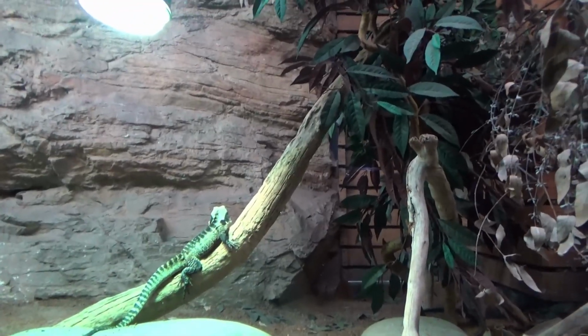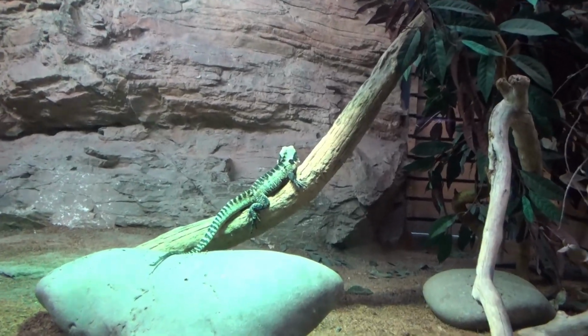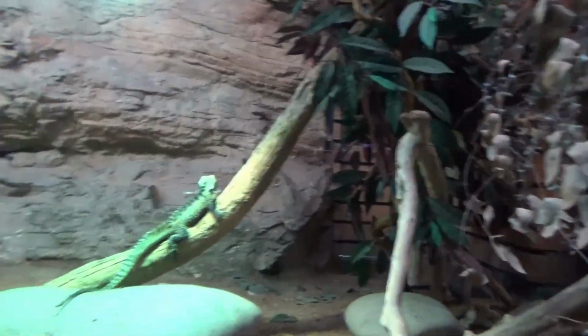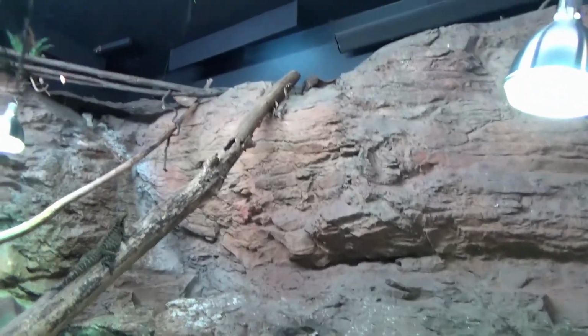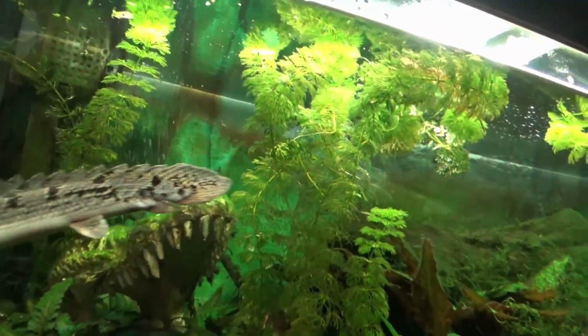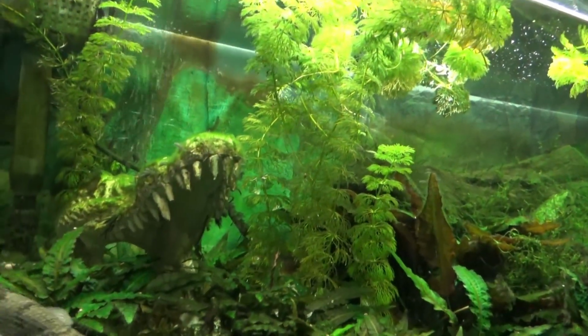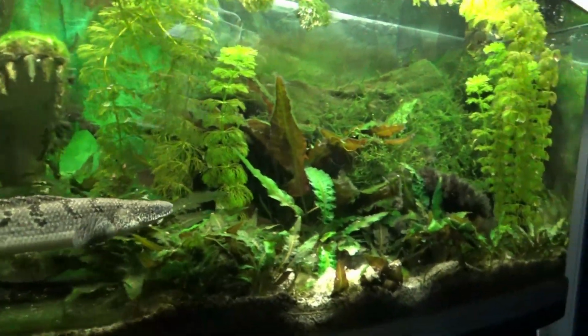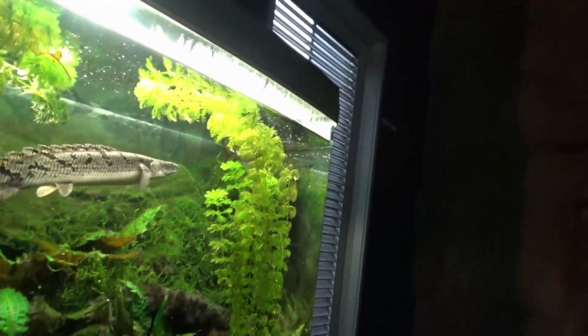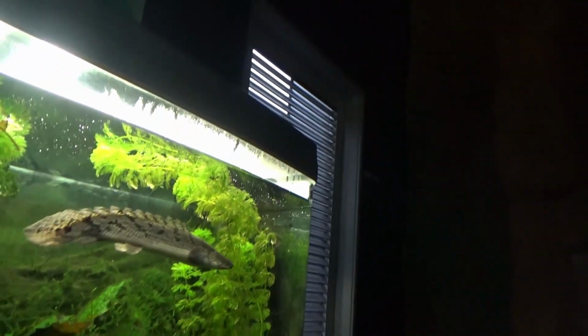So here's another enclosure with two more water dragons. They're probably considerably bigger than the other ones we just saw, and there's two, both on logs. So here we have a fish called the banded bichir. This species is one of the last surviving of the Jurassic period. So this guy was alive when dinosaurs were around. Kind of looks like a crocodile with the spines along his back.